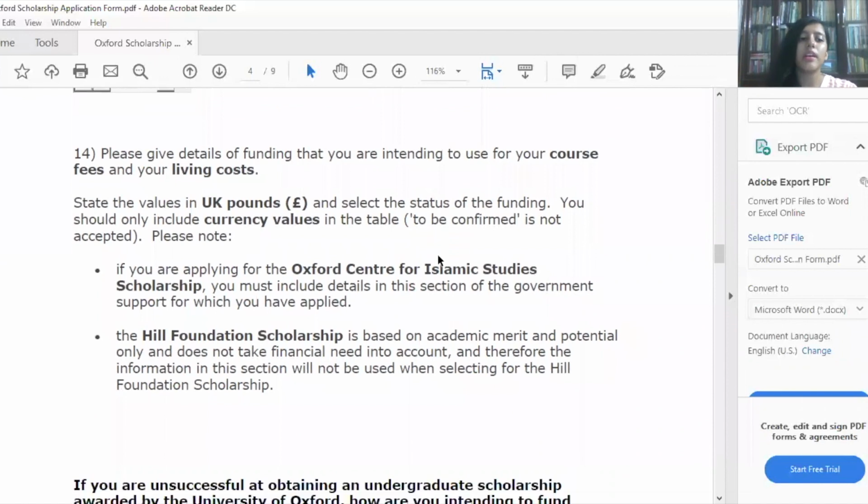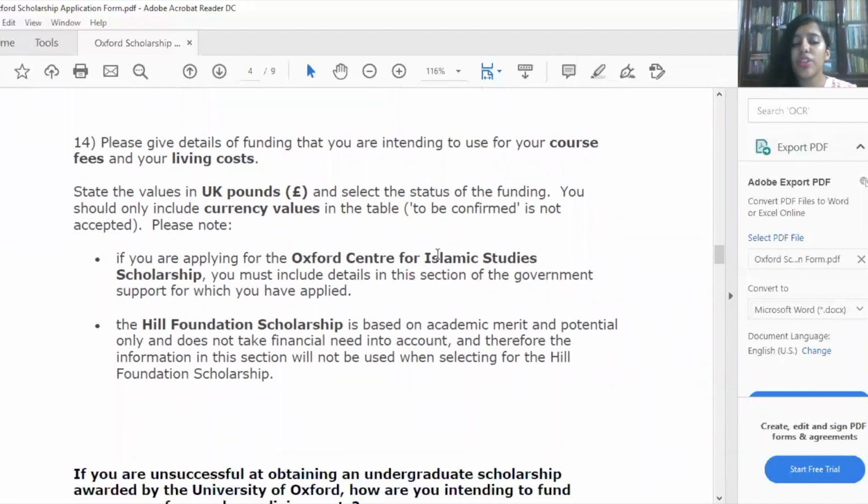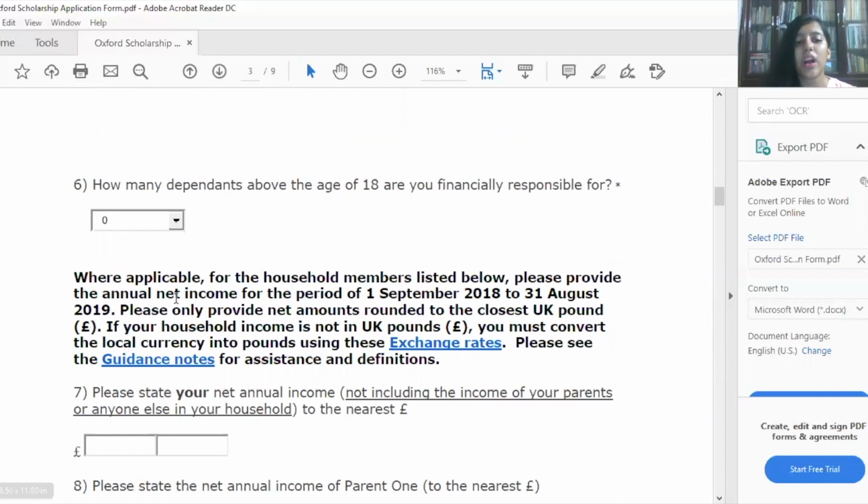In section 14, you have to talk about the expected contribution from the different sources that you have listed before. You usually have to state these in UK pounds, and you have to select the status of your funding. You are supposed to use the currency values mentioned in the table, which are usually in pounds, and they provide you with the link here. Where applicable for household members listed below, if your household income is not in UK pounds, you must convert local currency into pounds using these exchange rates.